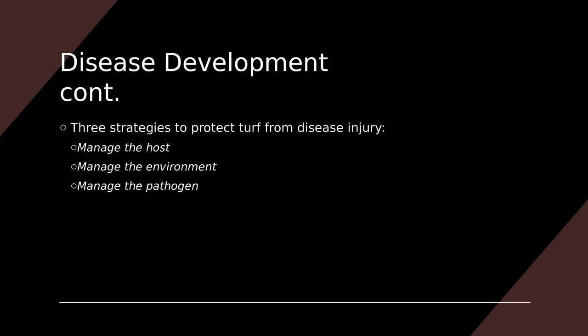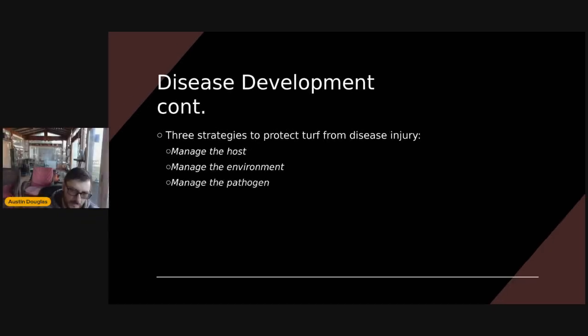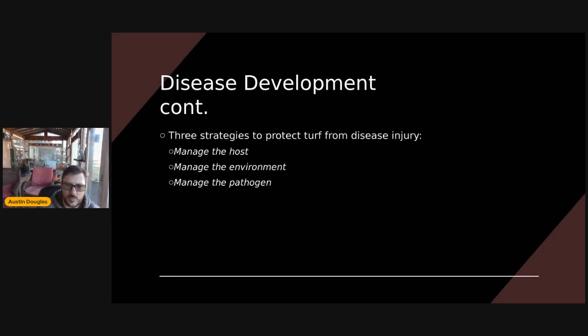So there's three strategies to protect turf from disease injury. We can manage the host, we can manage the environment, and we can manage the pathogen. Managing the host is probably the easiest because you can manage the turf. You can do what the turf wants, make it vigorous, have it grow super healthy, and it probably won't be susceptible. Managing the environment is probably second as far as the easiest goes. You can do drainage, aeration, put a variety of seeds if you do an overseeding.